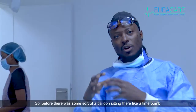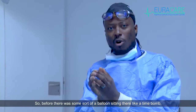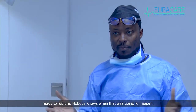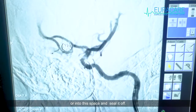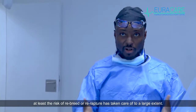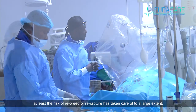So before, there was some sort of a balloon sitting there like a time bomb, ready to rupture. Nobody knows when that was going to happen. But what we have done now is to deploy platinum coils into that balloon, into that space, and seal it off. So now, at least the risk of rebleed or re-rupture is taken care of to a large extent.